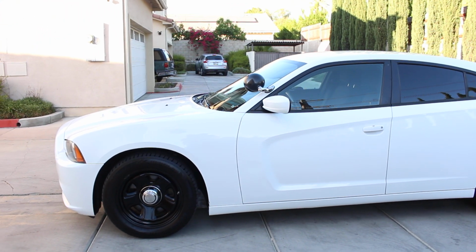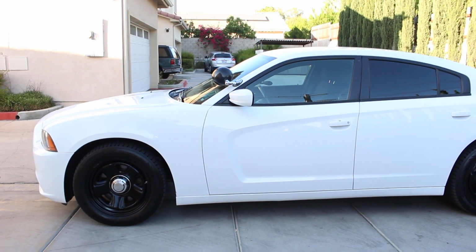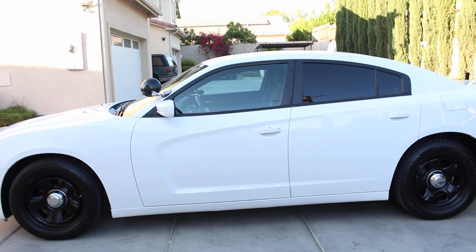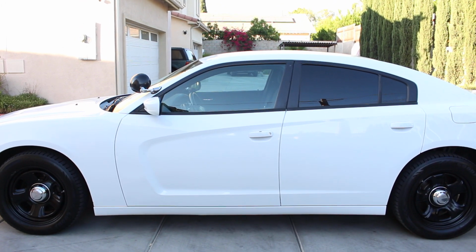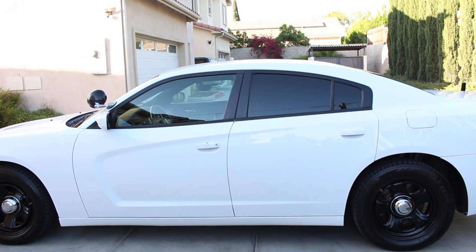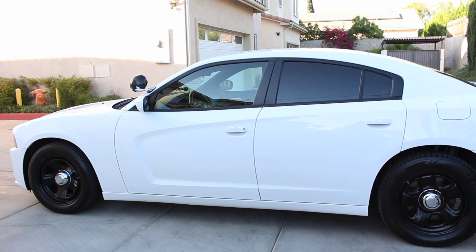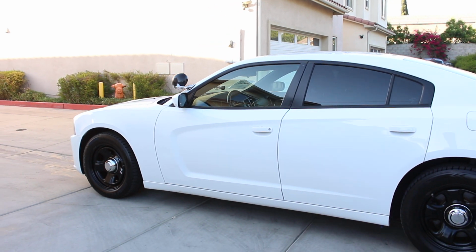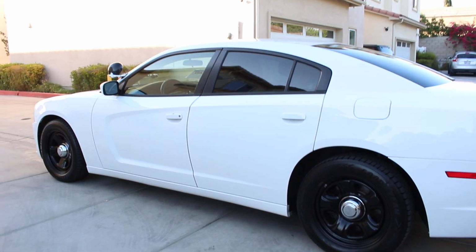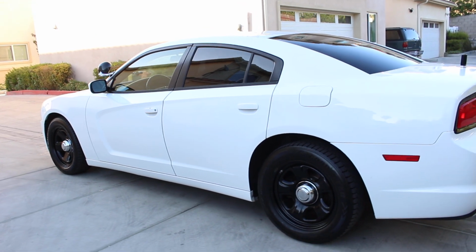Folks, once again, this was a highway patrol unit. It does have 122,000 miles, all original highway miles. Tinted windows from that department. I do have what appears to be a medium shade in the rear only. This vehicle is in immaculate running condition and shape.